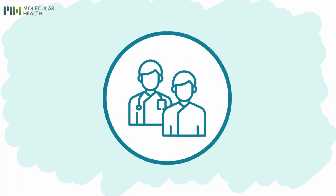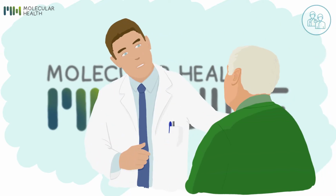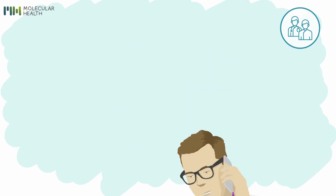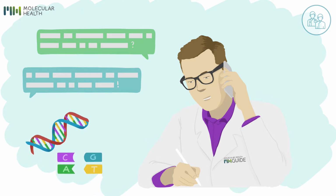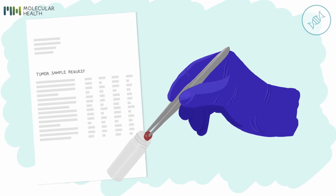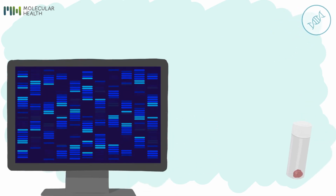The path to individual cancer therapy with the MH Guide looks like this. Discuss the option of molecular genetic analysis in your particular case with your doctor. Your doctor then contacts an independent certified doctor trained on the MH Guide. They clarify possible questions and discuss the next steps in preparing the analysis. The certified doctor who collaborates with the treating doctor now requests the necessary tissue samples. The data from the samples is then further processed.